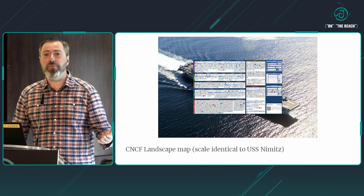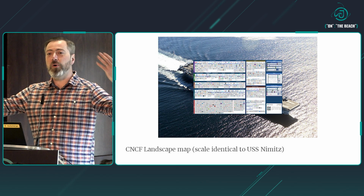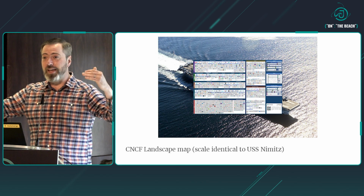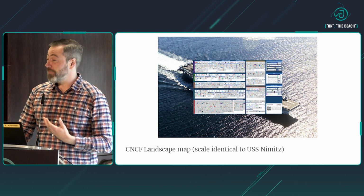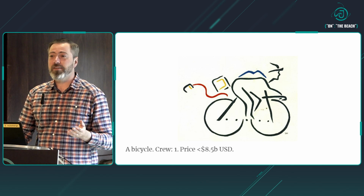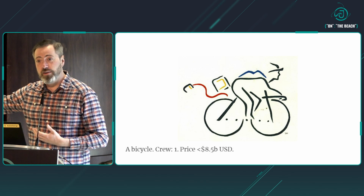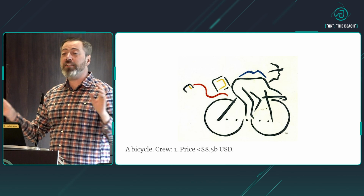This is the theme of the keynote, which is we keep building more and more layers with more and more tools to manage the layers below them, and then new solutions on top of that to go below it. And what we want, in many cases, is not this. What we want is a bicycle, right? A bicycle is something that's intimate, it's personal, it has a crew of one. It costs quite a bit less than an aircraft carrier, but it doesn't do the same thing.